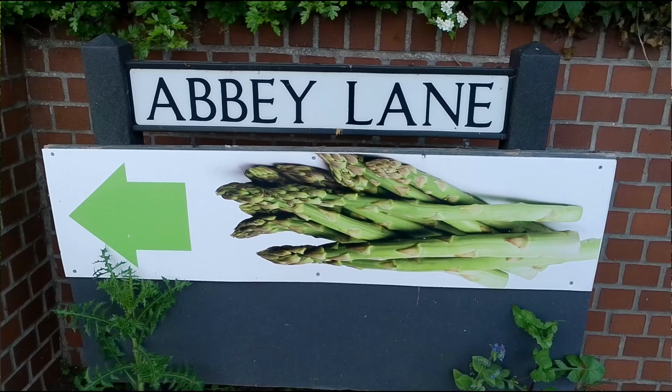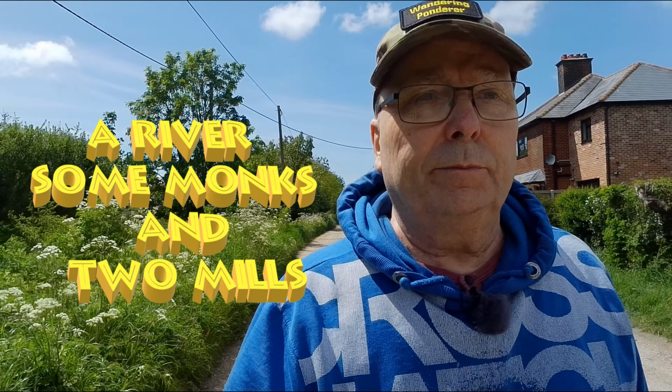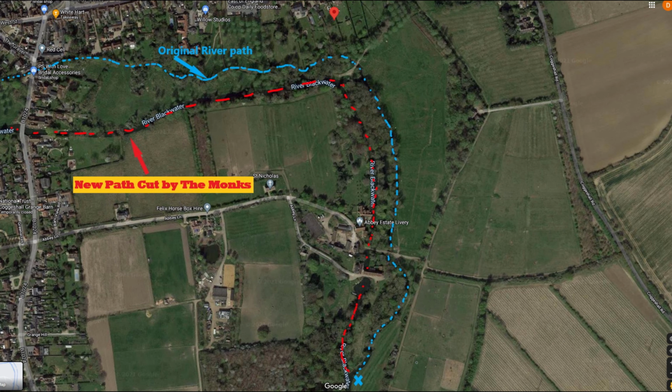And this video takes me down Abbey Lane towards the Abbey, a little continuation to the previous video which was on the history of the river. In actual fact, two bits of river, the same river. The segment that the Cistercian monks carved and the original path of the river. And down here at the Abbey, I will show you each of the pieces and where they converge.